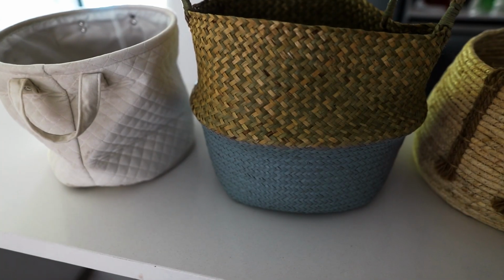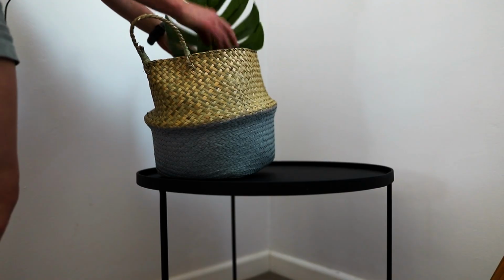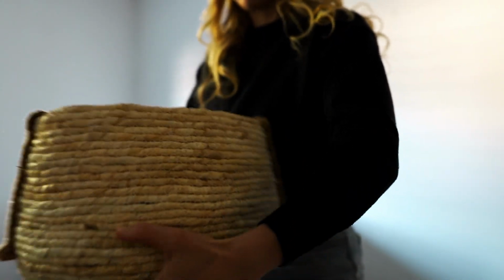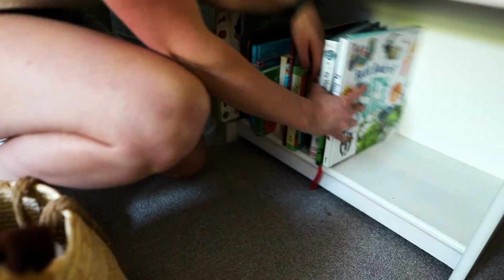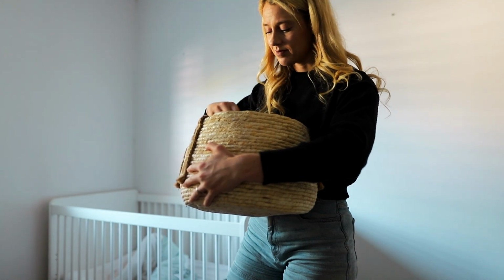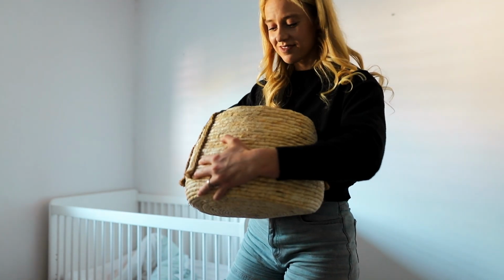Now, these little guys are in most rooms. I keep one in the kids' room, the living room, and my office for a speed clean. This basket can get cluttered, but it's better having clutter in something pretty than all over your floor. Also, if you're like me, when you look in it next time you do a speed clean, it's also easy to get rid of stuff right away, or donate things that you know need to go.